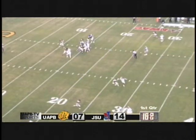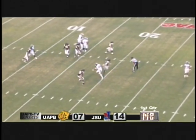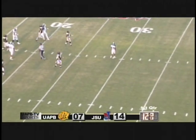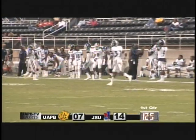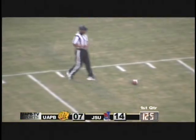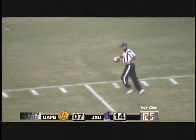Shotgun snap here on 3rd and 15. A pump fake by Anderson. Got some time. Goes deep up the left sideline, but nobody's home. Looking for Willie Young, and Young stopped on the route, and overthrew him by about 15 yards. So UAPB is going to bring on Nieheiser to punt it away here.